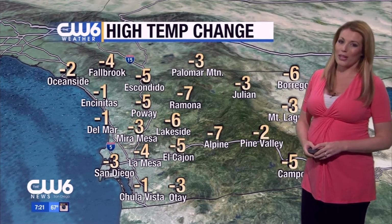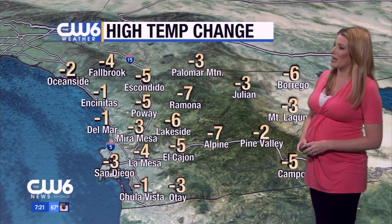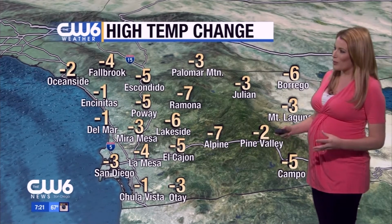But first, let's get you caught up on traffic. Coastline 84 in Mira Mesa, 88 out in El Cajon, and 80 in Otay. The mountains will also be in the 80s and will hit 105 in Borrego, but temperatures will be a lot cooler today in some spots than what we saw yesterday. We're going to drop 7 degrees in Ramona and Alpine, cool 5 degrees in Escondido, Poway, and Campo, and will be 6 degrees cooler in Lakeside and out in Borrego.